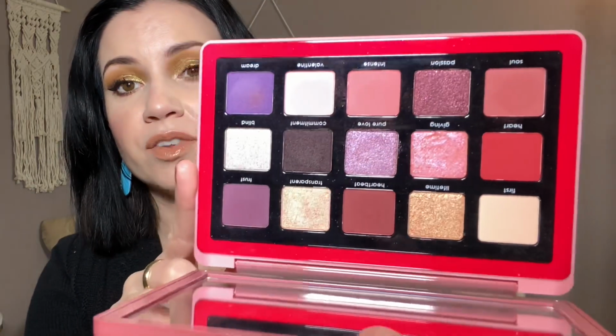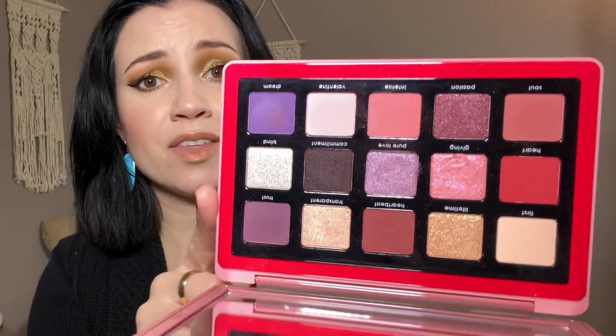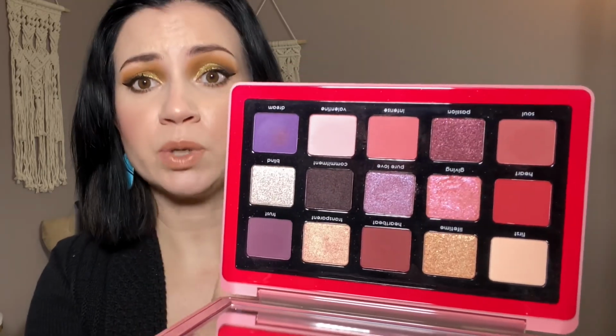It's so good. The reviews were mixed on this one, but I think it's amazing. I see no issues with this formula. It doesn't have those same issues that I feel the Sunrise palette has, where a few of the shades lack pigmentation. Not these. These are beautiful. The foiled shades, super metallic. The mattes blend really, really well, especially considering that some of these are more colorful shades. Amazing. Absolutely amazing. I love this palette.